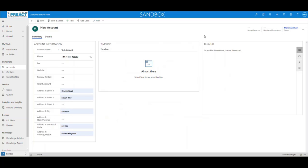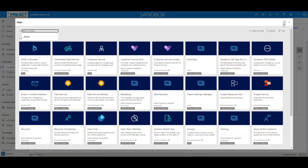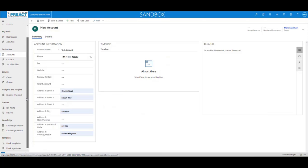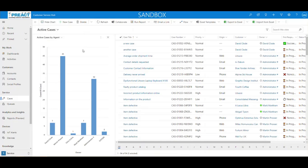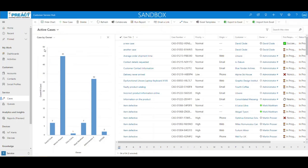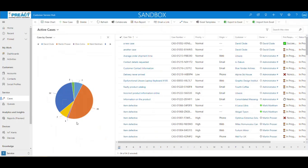And then if we just quickly go across to here, I'll just show you a couple of enhancements to the way that they've done the charts. We can now export charts again. So we'll just click on cases. A lot of people used to in the past, so you can see here, if I do case by owner, got a nice pie chart here.